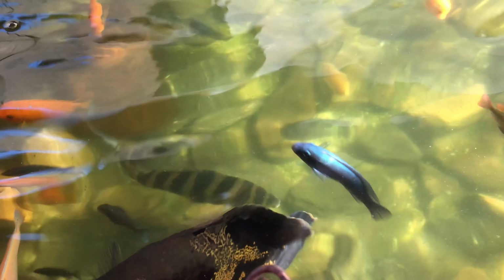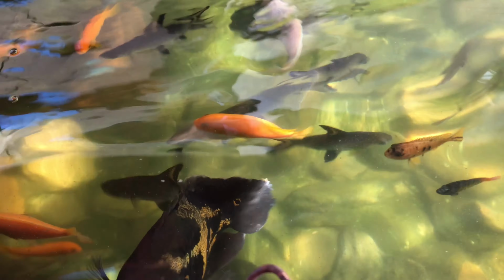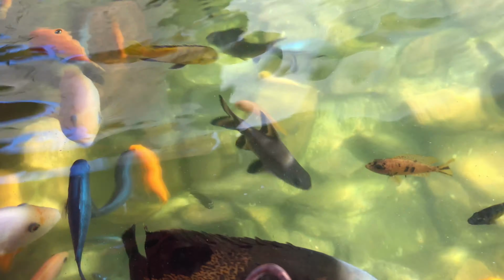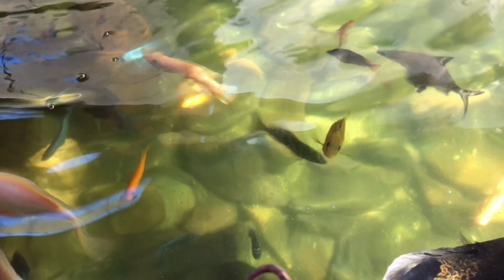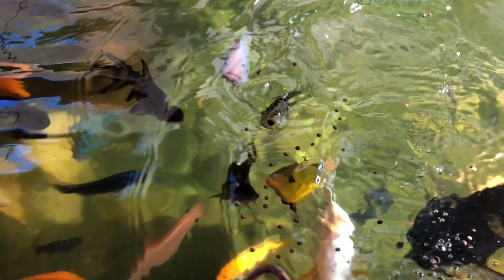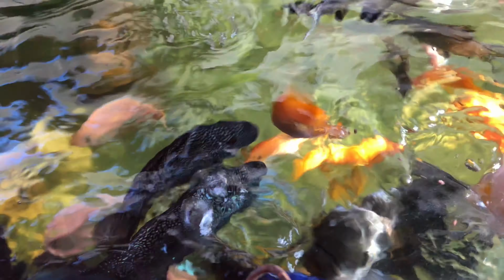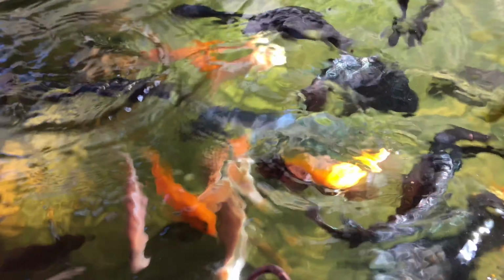Let's feed these guys. Mr. Oscar believes he especially likes me to hand feed him. Then he tries biting me.